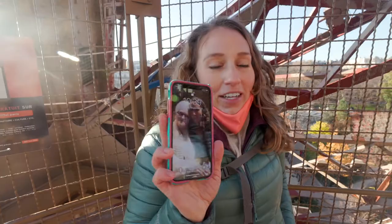Bonjour. All right, so we discovered that the top floor is actually open. So we just started the stairs. I think it's 1200 something. I'll put the total in here. So that's super exciting. So we're gonna get going. It is 10:39. See how long it takes us to go all the way up.